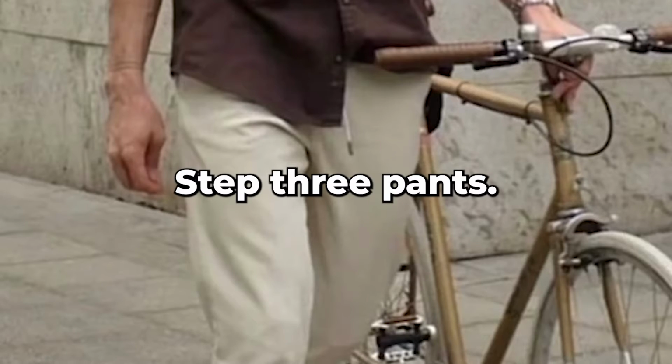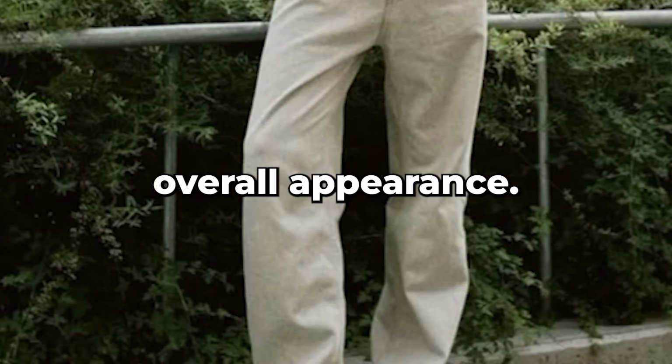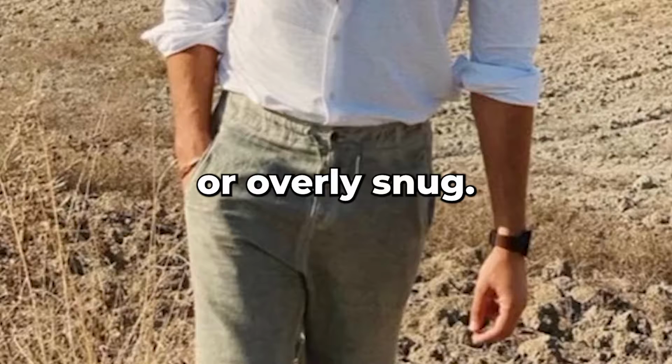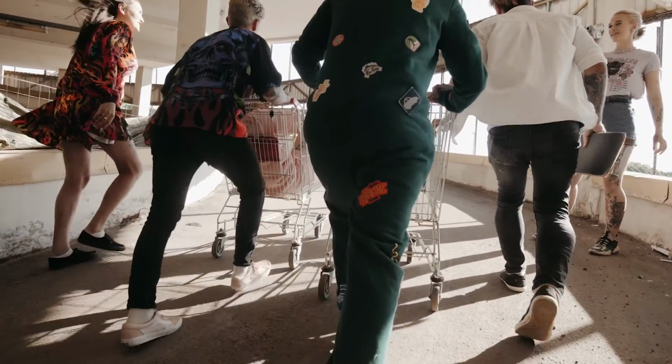Step 3. Pants. Your lower half should complement the upper. High-waisted pants with an Italian flair bring a dash of elegance to your overall appearance. Just make sure they fit perfectly, not overly loose or overly snug. Whether you are going on a date if you have that riz, or just going out with the boys, these are perfect for polished appearances.